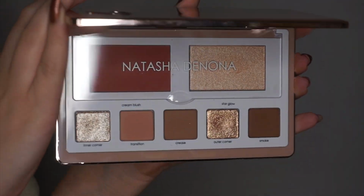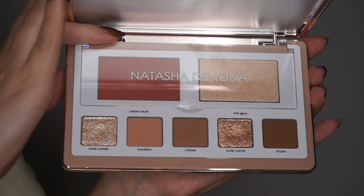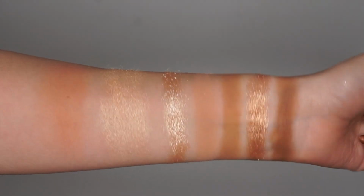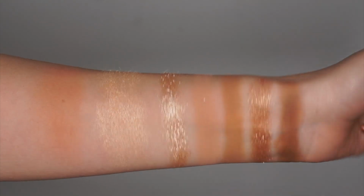I am so happy to have it in my collection, but I haven't reached for it yet this year. It's definitely one that I want to reach for more, and you know what, I might actually bring this one with me to Sweden. It's not one of my Big Fat Eyeshadow project palettes though. I feel like this would be such a good one, but I need to reach for a pan palette.